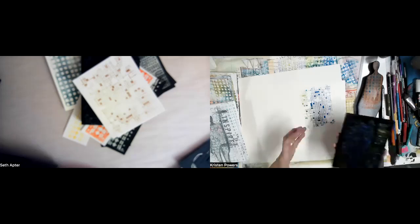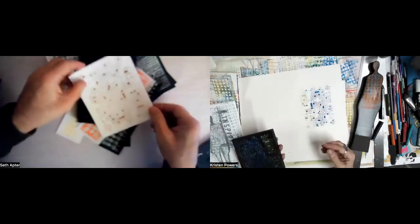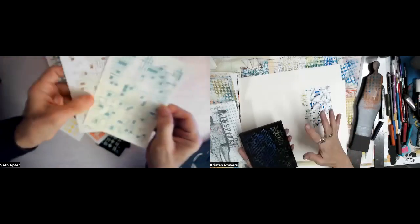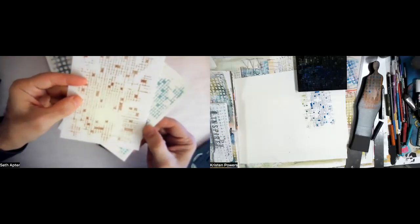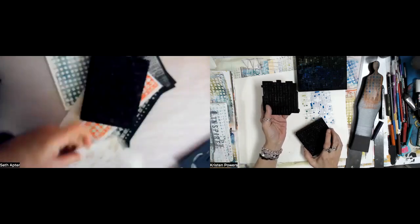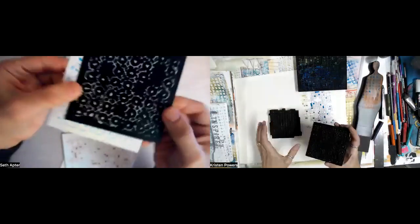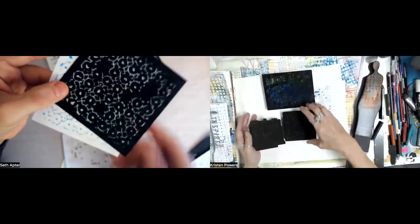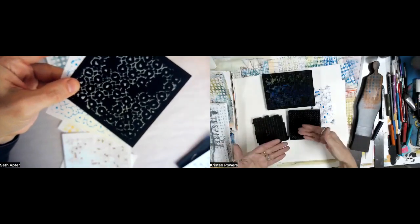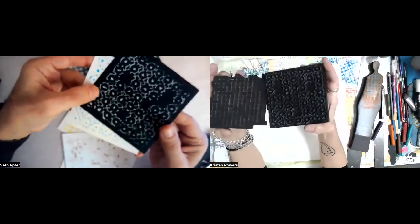Okay. And you see how it is missing pieces, missing areas, and it's imperfect. It has sort of little bald spots. I'm going to show you a couple others at the same time. This one is called Circuit Board. I'll stamp it so you can see it a little bit better. And then also Crisscross. All three of these have these little bald spots, these little patches, and they are very fine line foamies.